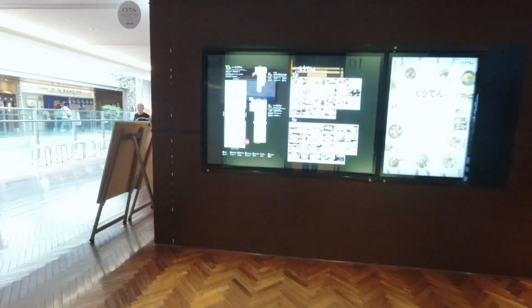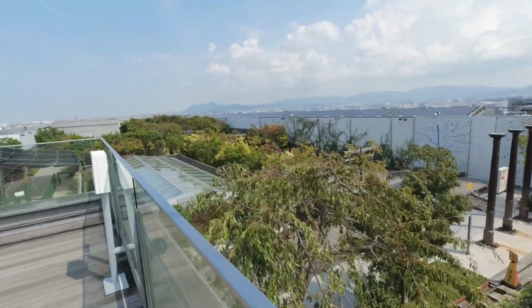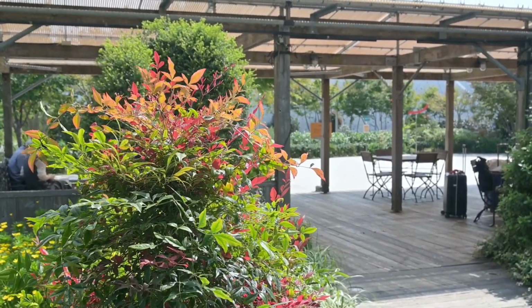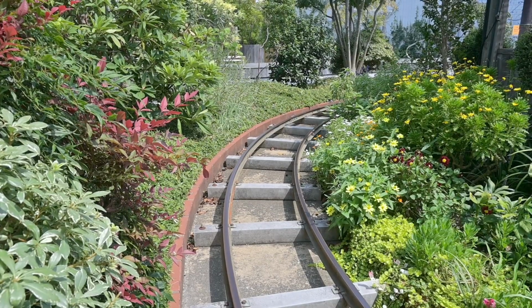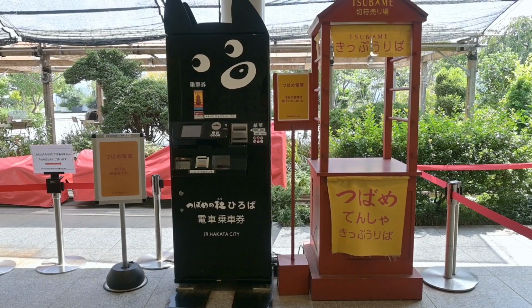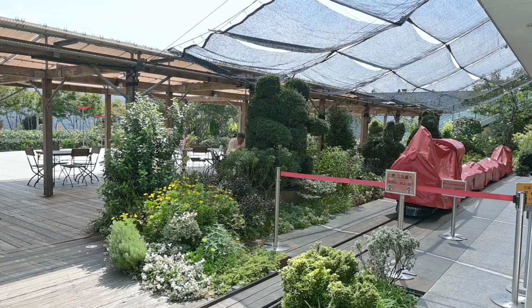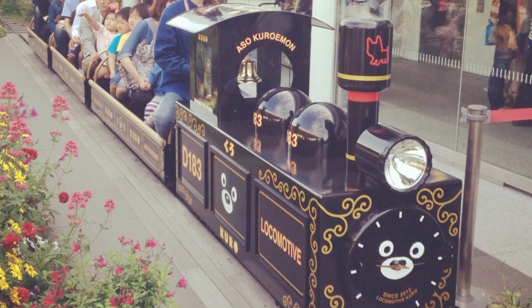When you get to the 10th floor, find the escalators up to Tsubame no Mori Hiroba, or Swallowwood Plaza. This public space has been designed with everyone in mind, including a rest area for anyone to come and chill out in the open air, alongside a miniature railway that makes a small loop of the roof for children to enjoy. Those of you who've ridden the famous Asoboy train in central Kyushu will recognise Kuro-chan, the mascot dog that pops up regularly to quirkify JR's services. Alas, this mini train wasn't running when I visited, but here's how it looks when it's working.